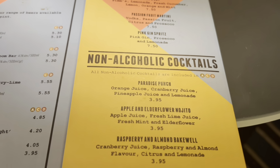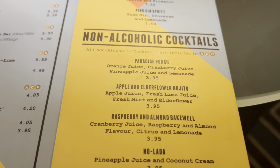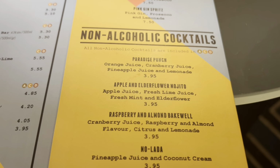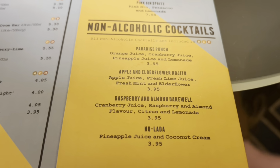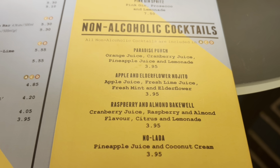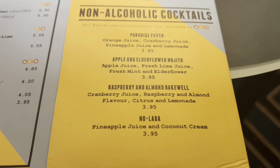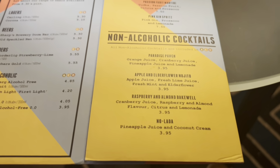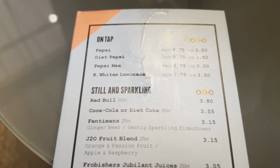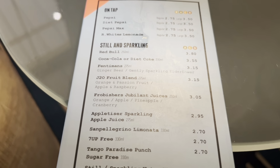But I keep going for these non-alcoholic cocktails. The Paradise Punch, just to make you aware, is just a can of Tango. It's not fancy, it's literally just a can of Tango. So I was a bit gutted when I got that. I've had the apple and elderflower nojito, that's really nice. And then Ollie had the raspberry and almond bakewell today, and that was nice as well. And I could also try the no lager actually, if you don't fancy the alcoholic version of it. And then on tap, I don't think it's a bad price at all to be fair.